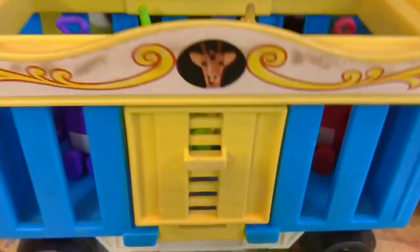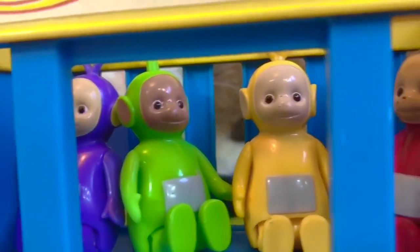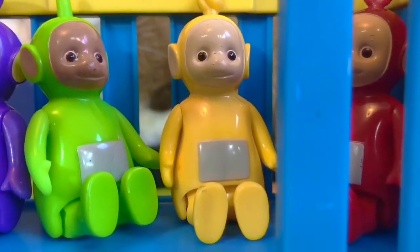Today we're going to explore the Fisher-Price Circus Train. Hey, wait a minute. Who's in the giraffe train car? It's the Teletubbies. Ayo!